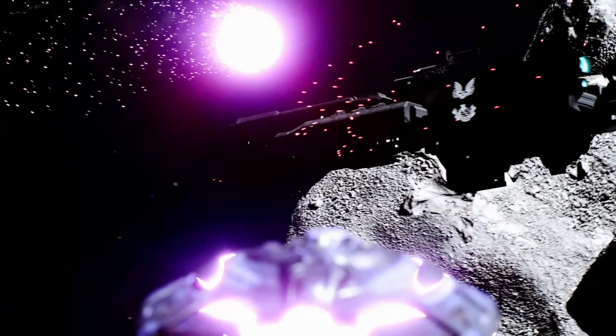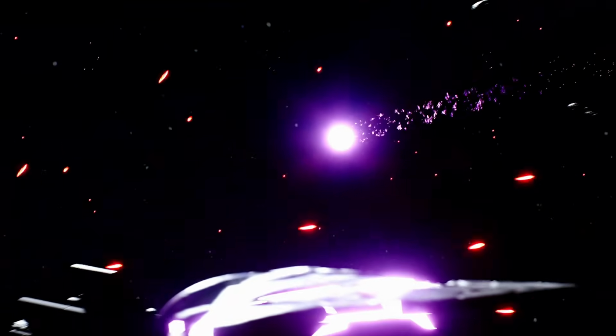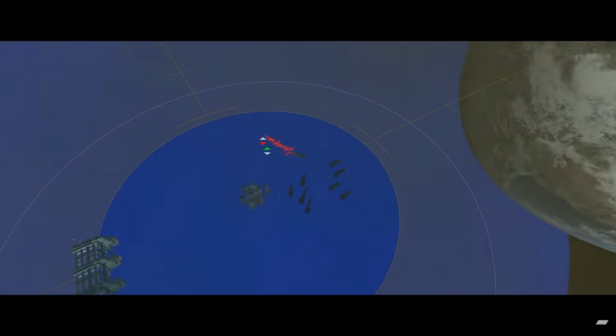Since you're in space with no resistance from atmosphere, with the incredibly high velocities involved in space combat, human operators cannot effectively target incoming missiles and space fighters. Therefore, the M870s are typically fully automated, controlled by the ship's artificial intelligence. However, they can be switched to manual operation if necessary.